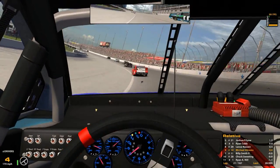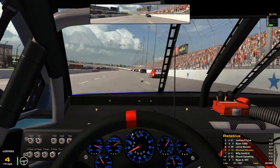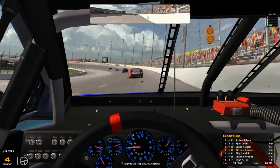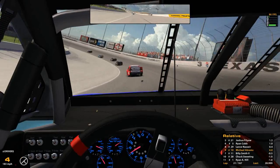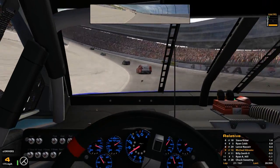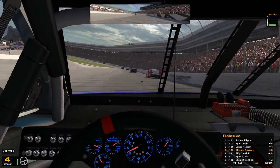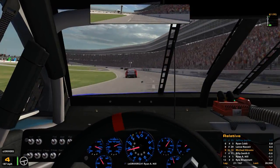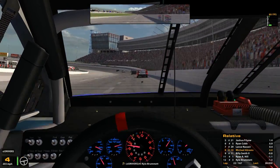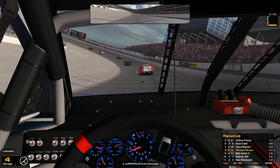Outside. Try and stay on the inside here. We're clear? Alright. Looks like we're starting to level off now. Not really passing cars like we were in the opening run.